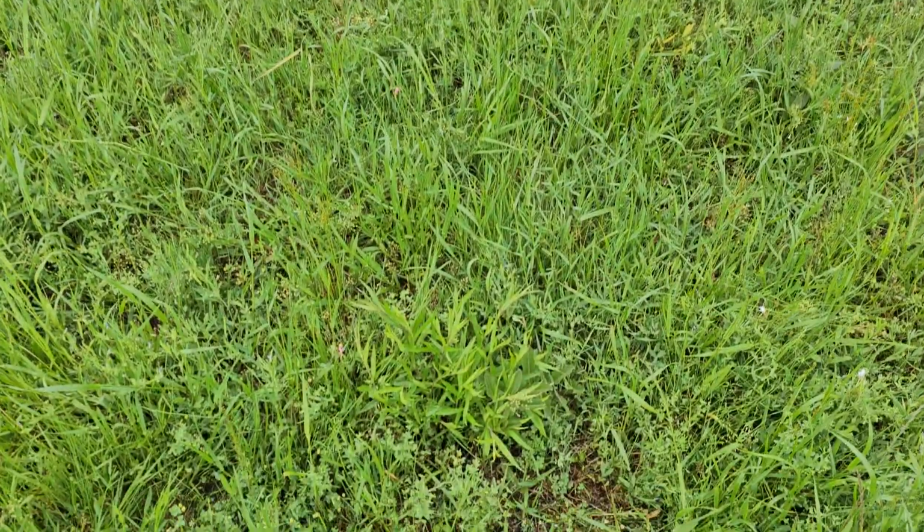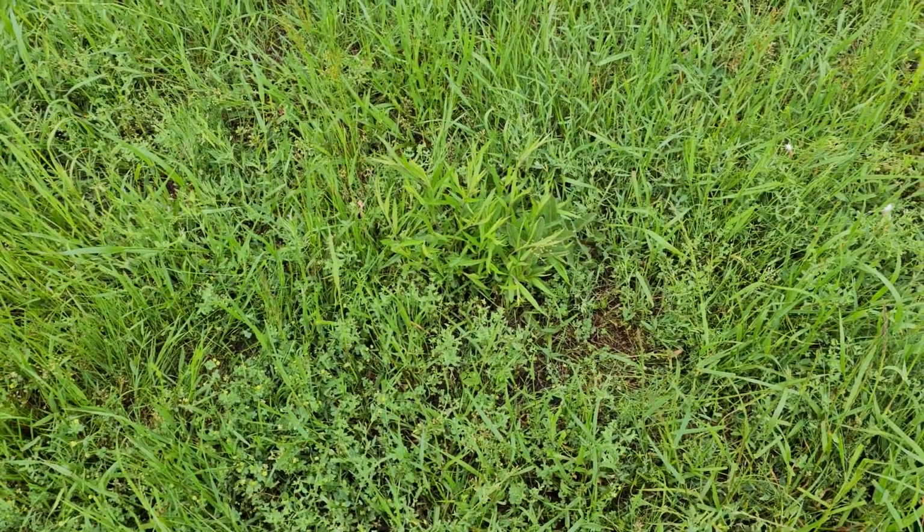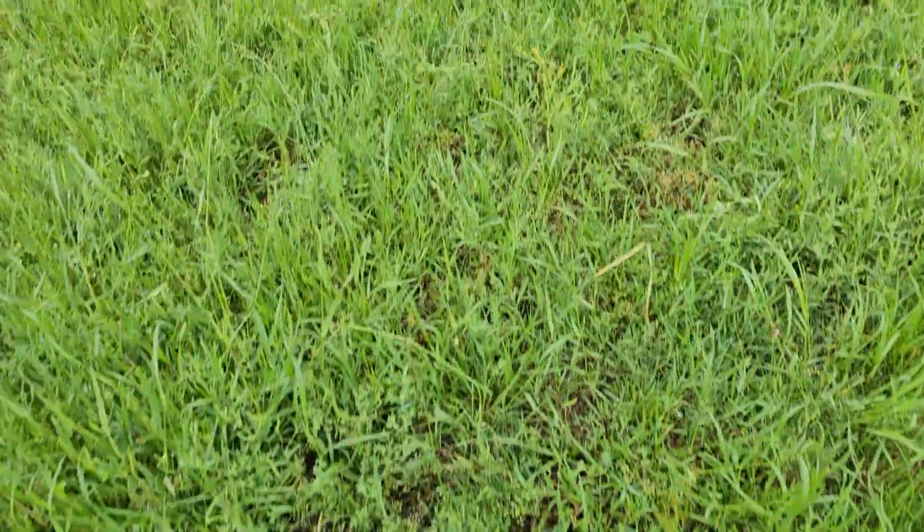Oh, what is this? Not sure. I do see some hairy vetch though. I think there's some other things in that little patch of ground.